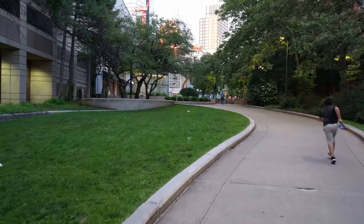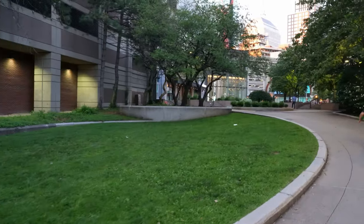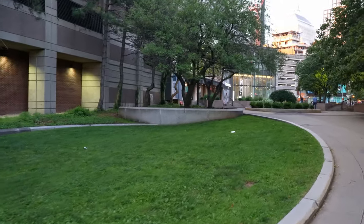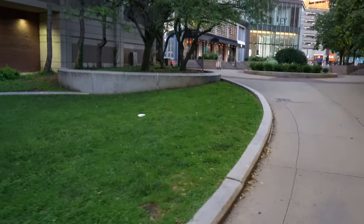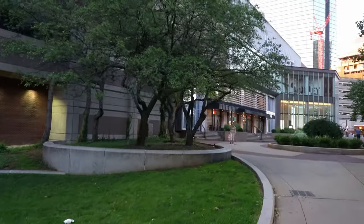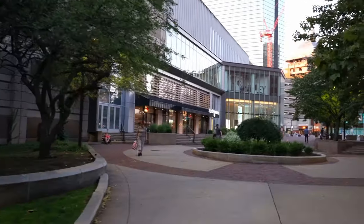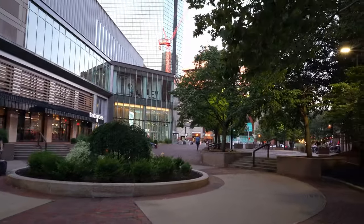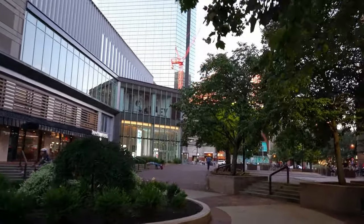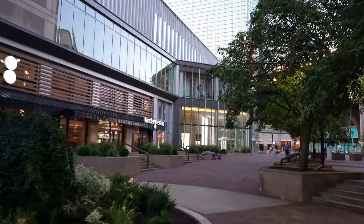Okay, we're headed up the home stretch here. You're gonna see to our left, this is basically the back of, I'm drawing a blank here, the back of Copley Mall. We have a Tender Greens. There's like a big stationary bike place up there. They just renovated that whole thing recently.